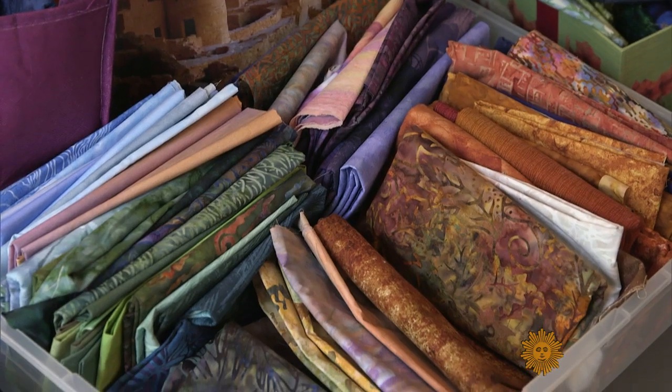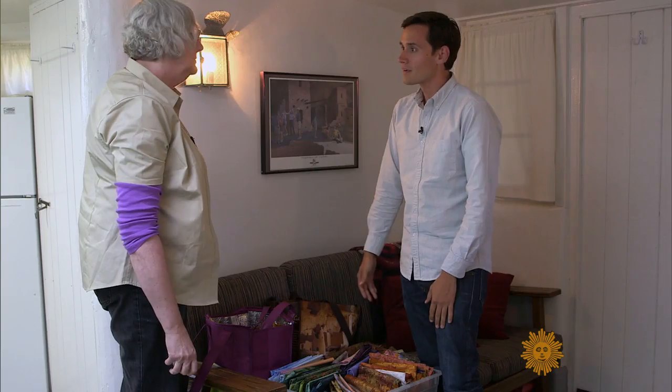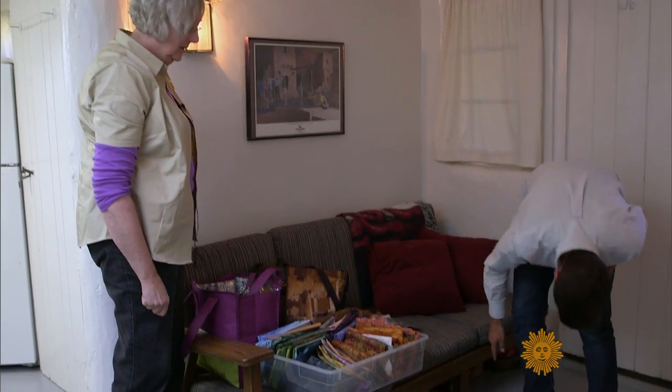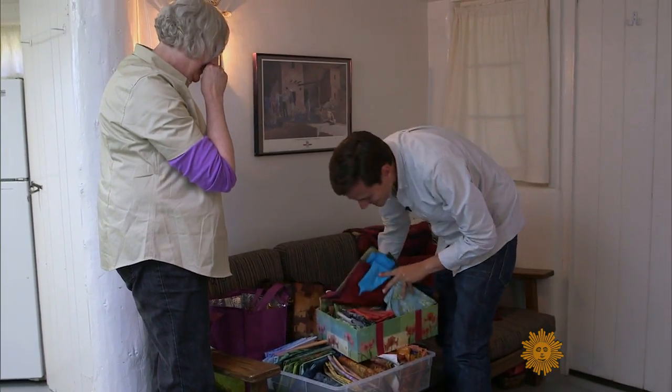This is Susan's palette, and for a 2-week trip to Colorado, she packed a lot of paint. There's more. Where's more? Under the couch. There's another one of these? There's smaller. No, Susan, stop. Oh my gosh.